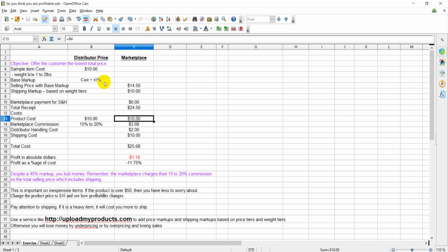Now, one thing people forget, that when you sell on a marketplace like Amazon, eBay, Walmart, they charge you a commission. And that is 15 to 20% of the total receipt, not on the product. Whatever your total amount you're receiving. So they're not charging a commission on $14.50, they're charging you their commission on $24.50. Okay? So that, let's say they're charging you 15%. So your commission cost is coming out to $3.68.